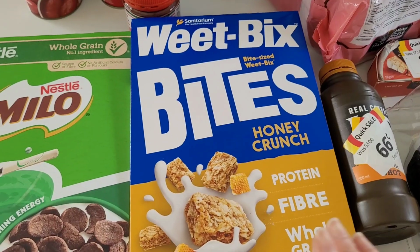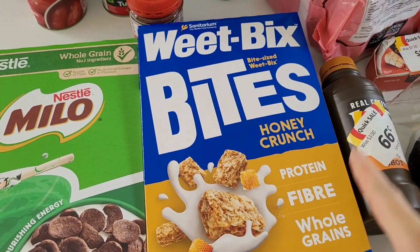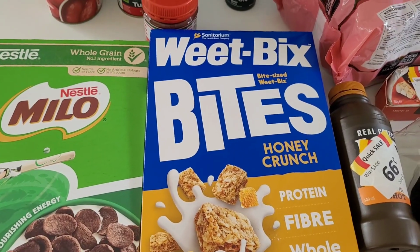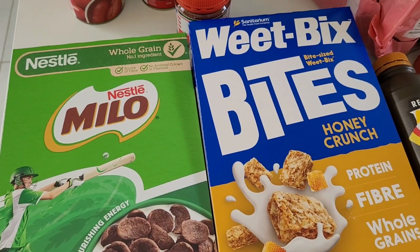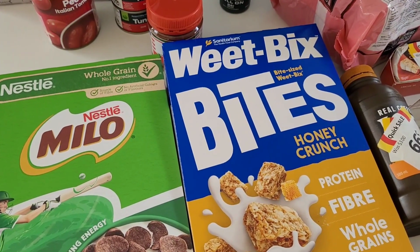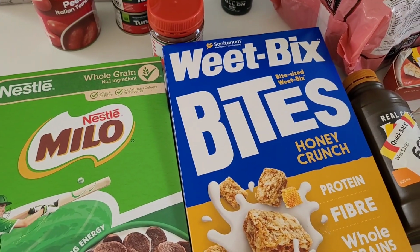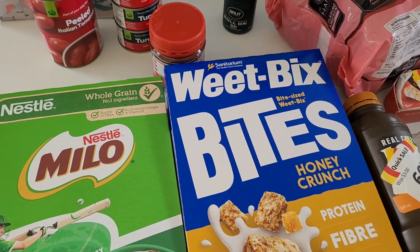Moving back to Woolies, I did grab some Weet-Bix Bites. The Honey Crunch is our favorite flavor. It was on sale this week for $3 a box, and Milo was on sale for $3.25. I like to stock up on cereal when they are on sale because if they're not on sale, cereal is extremely expensive. So it was worthwhile to get this week, especially because I've got the 10% off offer at Woolies.